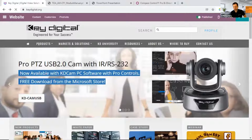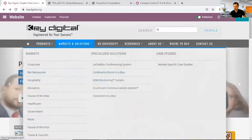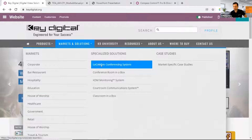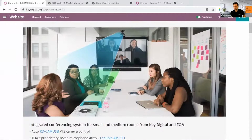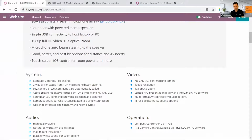And this page that we've been visiting, you can find it right here at keydigital.org, or keydigital.com will direct you there. And we see the Lenubio conferencing system. It's a specialized solution. And what that means for us is that there's a lot of automation involved there, and we have a full description, of course, of the system.